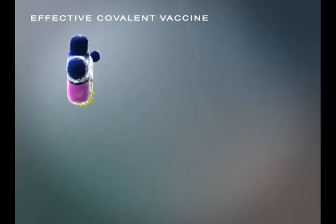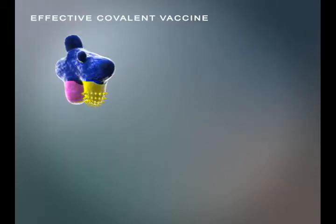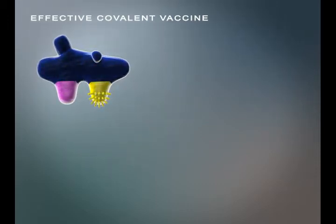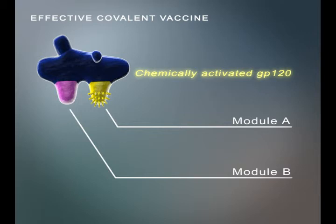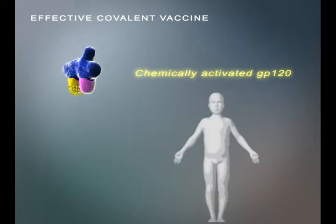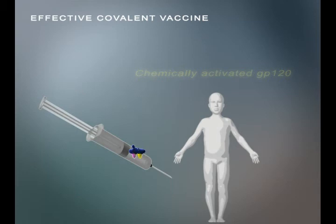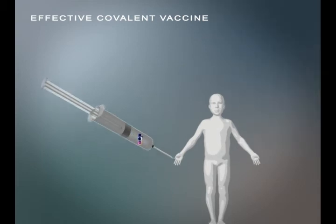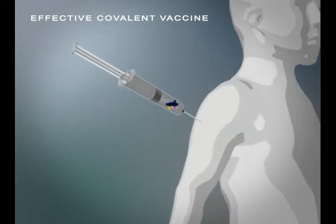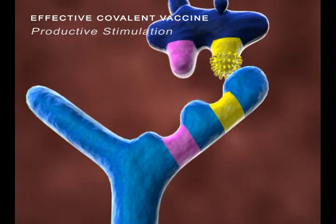Dr. Paul's research team has developed a prototype vaccine that stimulates protective antibodies to HIV. The vulnerable module A of GP120 is activated chemically to become exceptionally sticky and bind covalently to B cells, a process involving intimate sharing of electrons. Instead of inducing tolerance, the binding energy released from the chemical reaction with cells is used to stimulate production of antibodies to the vulnerable HIV region.